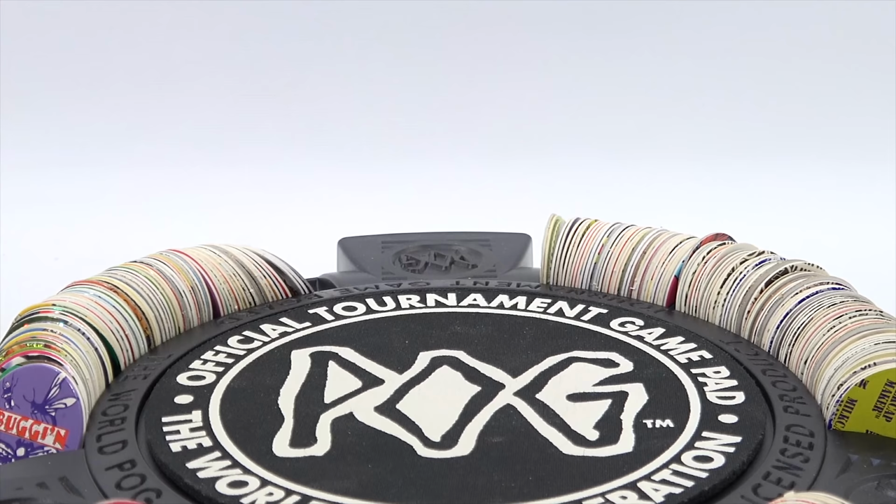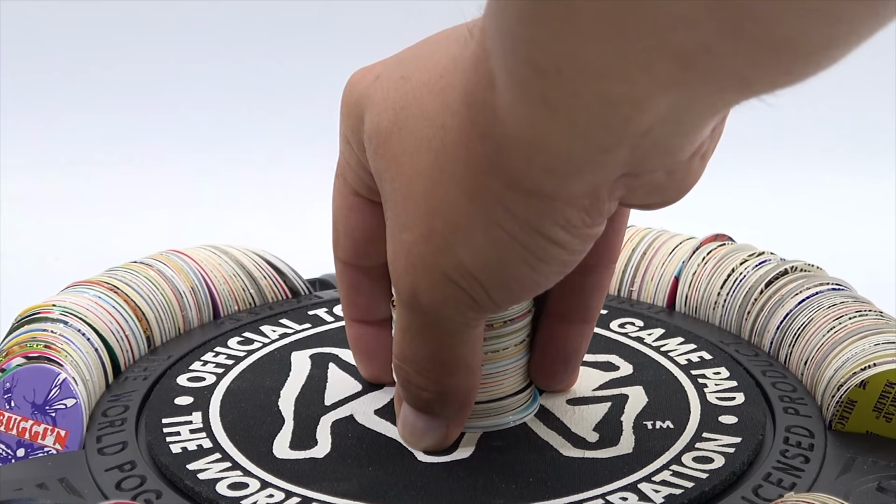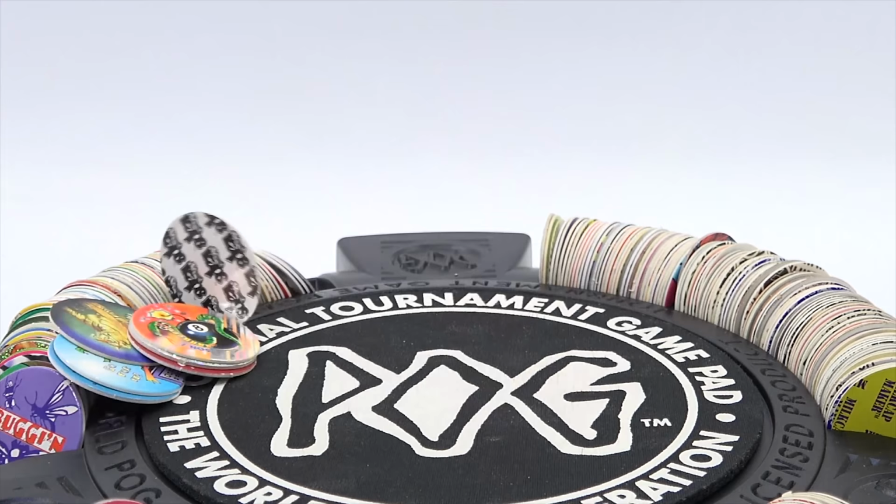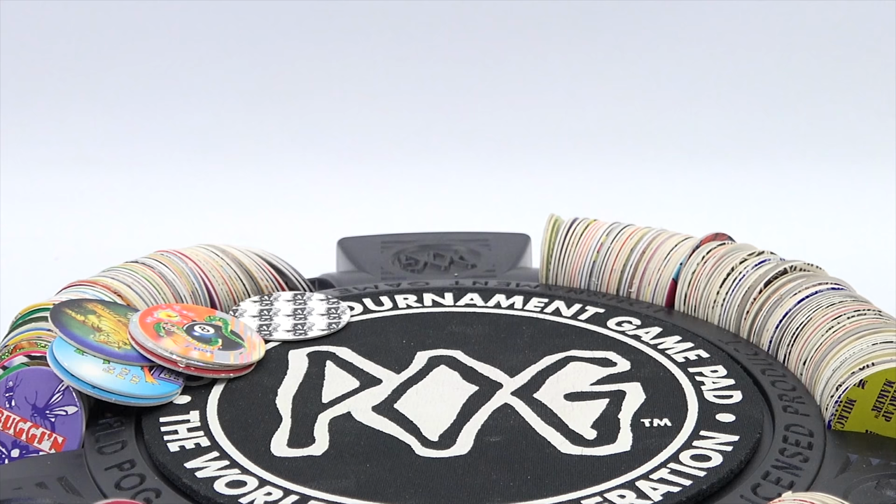Here we go. The whole board shifted. Okay, last try. Hopefully some flip over. Oh yeah, they all flipped over and shot across. Look at all these.